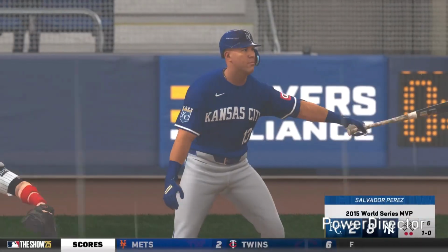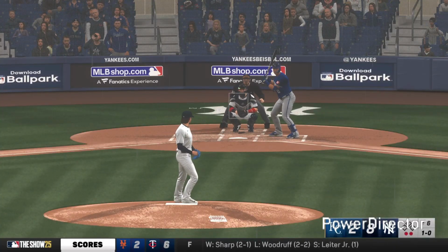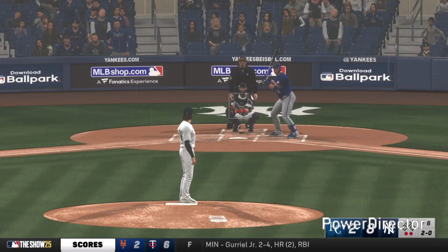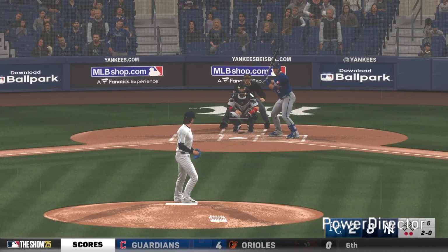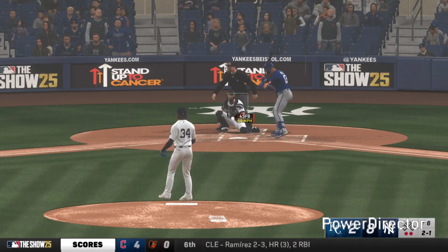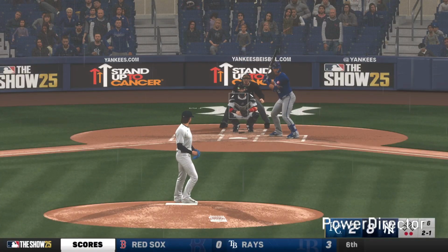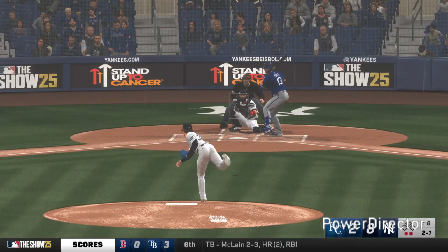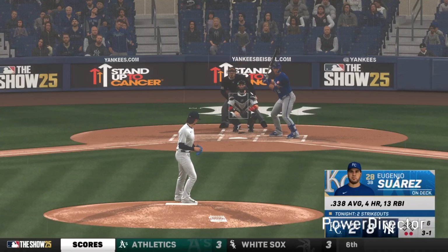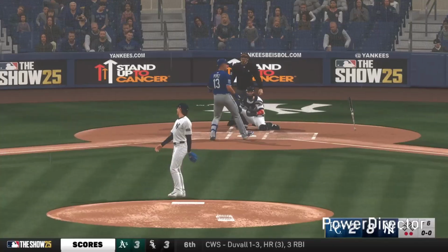And that one is downstairs. 1-0. And another ball. Next offering is in for a strike. He's been able to go inside as well as outside, effectively working both sides of the plate in this at bat. That's a little high. Now 3-1. And that's too high. Ball 4.